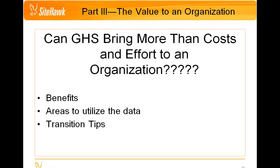I'll talk about some areas where you can utilize the data, and then we'll wrap up with some transition tips. We're doing pretty well right now. I think we're right spot on where we want to be time-wise. We've got about 15 minutes left, so we should be able to get through this pretty well.